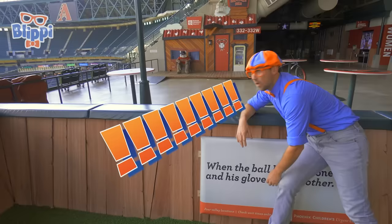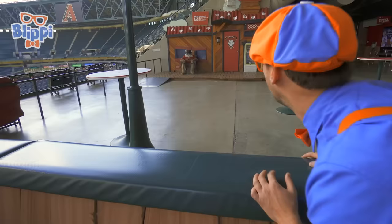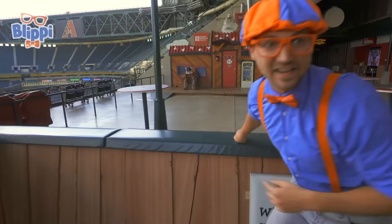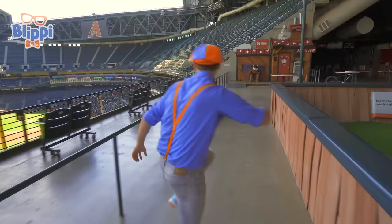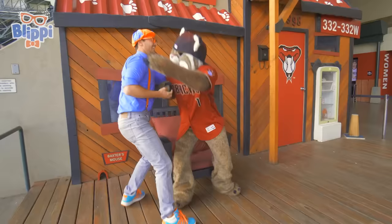Oh. Do you see what I see? Come here. Look! There's a bobcat over there. Let's go meet it. Whoa! I am so excited! A real bobcat! Come on! Oh, look! Hey! How are you? I want a hug! Whoa!